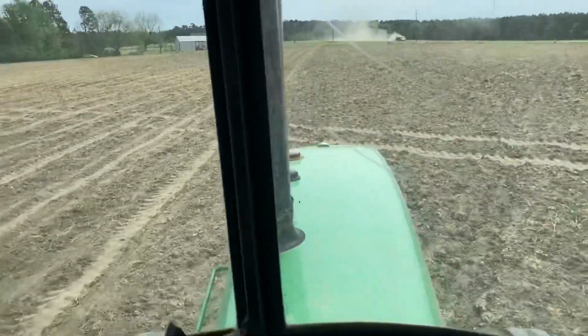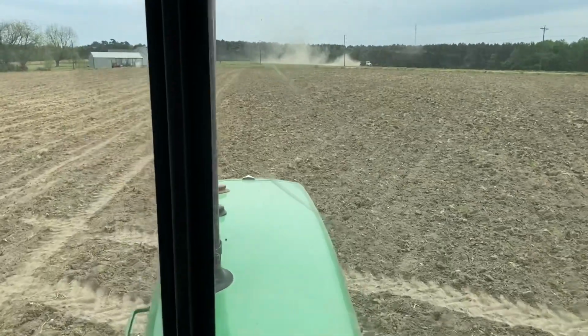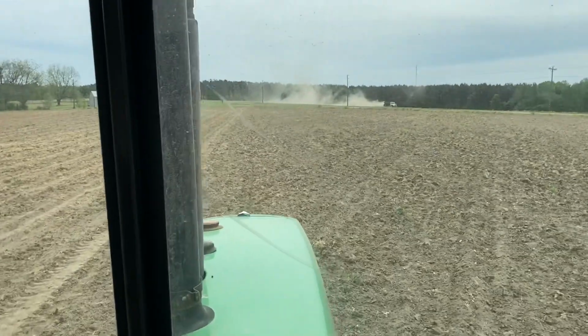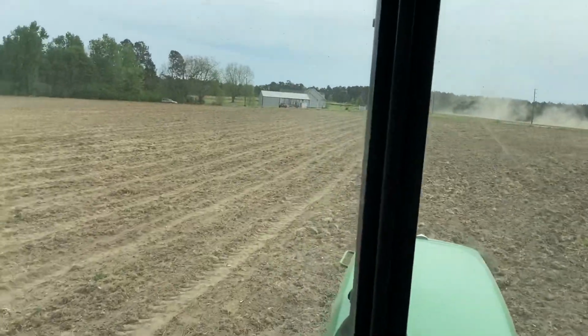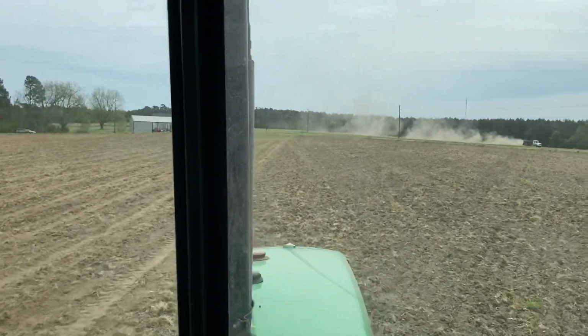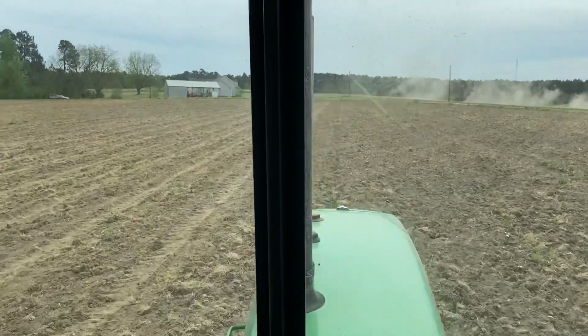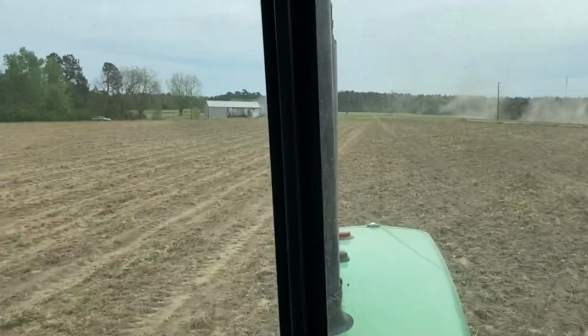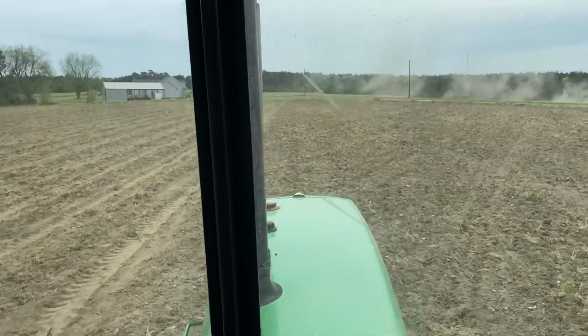I've been running both row markers down because it is, as you can see, so dusty if the wind catches you just right. Yesterday, I could not even see in front of me to see where I was going. So, I just put both marker arms down. That way, if I get a big dust cloud in front of me, I could at least check on the left side. Make sure I'm right.